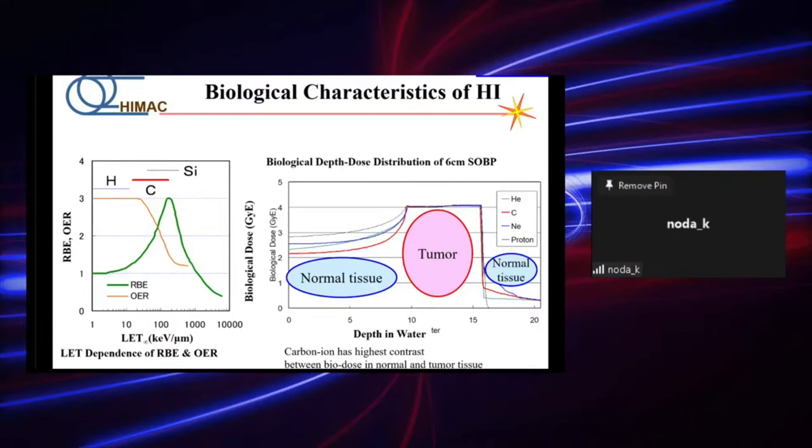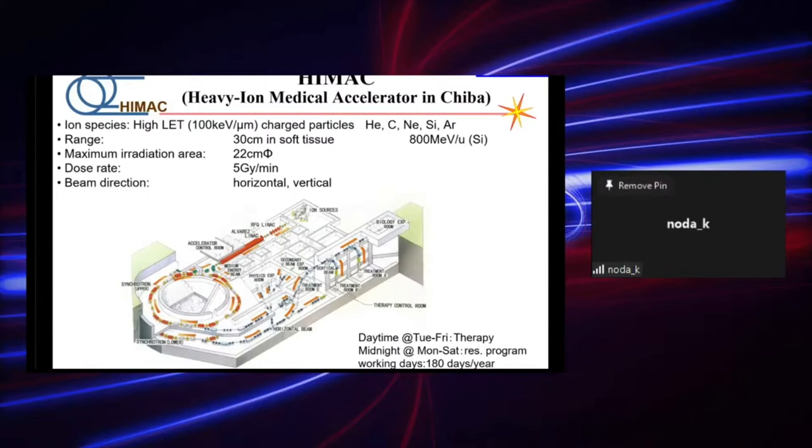So, this slide shows the bird's-eye view of HIMAC. It is a very huge machine. The length is 112 meters, and the width is 65 meters. The height is more than 20 meters. In HIMAC, the ion species were designed to range from helium to argon, but nowadays we can deliver ion species ranging from proton to xenon. The range is designed to be 30 centimeters in soft tissue, corresponding to 800 MeV per nucleon for silicon. The maximum irradiation area is 22 centimeters in diameter. The dose rate is 5 gray per minute. The beam direction is horizontal and vertical.